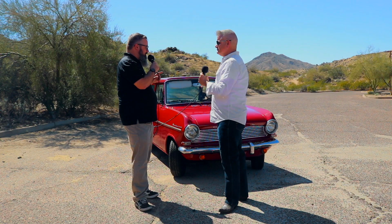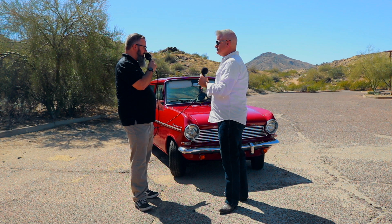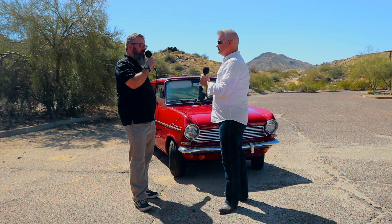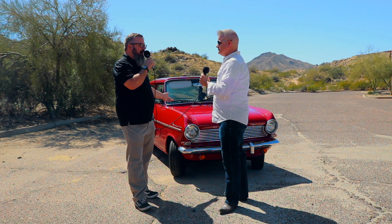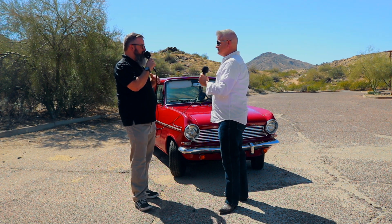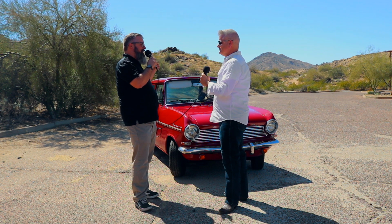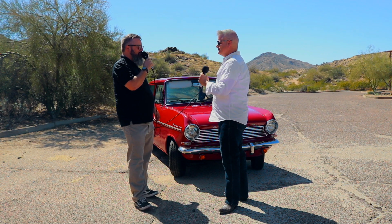But this car here, you have not owned it its whole life, obviously. You bought it later on in its life, and you restored it from a state where it was sitting for a long time. Can you tell us a story of how you got into Opels, or at least this Opel, or where did your fascination for this car come from? Where'd this car come from?